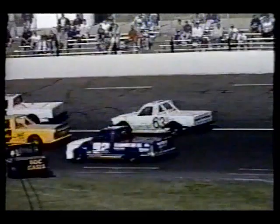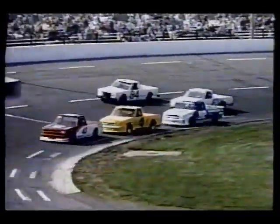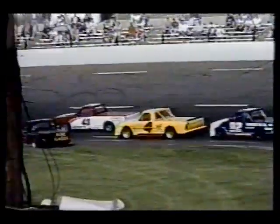McHugh chops down on your leader, has him in the grass. He has the truck half in the infield. See if he can fire the truck up to get out of harm's way. McHugh has held up on the 28, and that has allowed Brightman to reel into the back bumper. McHugh again pitches the 28 to the infield. Brightman now drives to the bottom side.